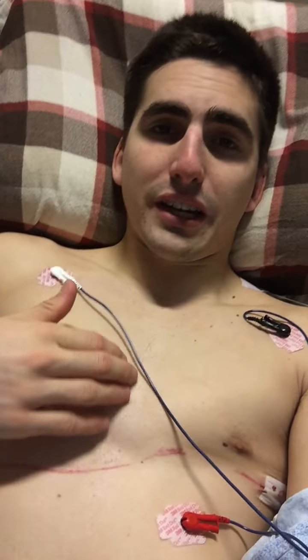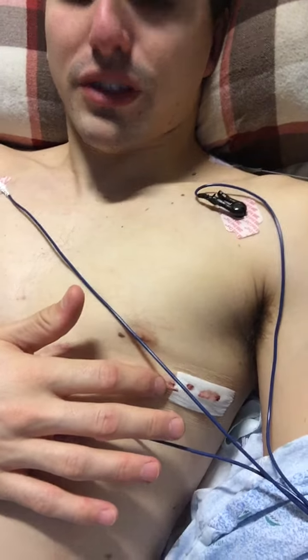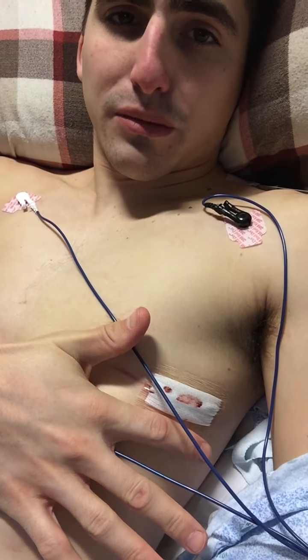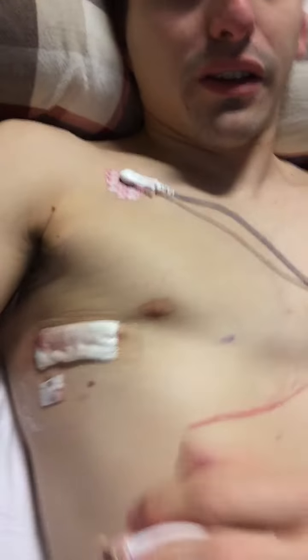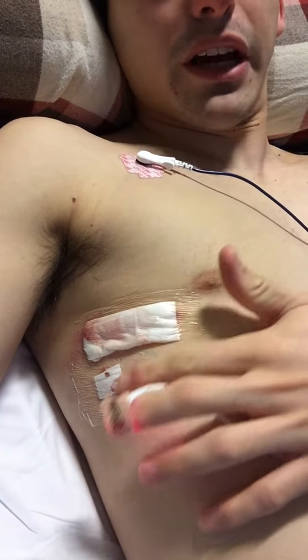As you can see, they didn't have to do any incisions here on me. They just had to do the small one over here. You see my finger there, it's probably about, I don't know, 3 or so inches long, give or take. And then it's about the same on the other side. I'll let you guys know how they heal and how well.